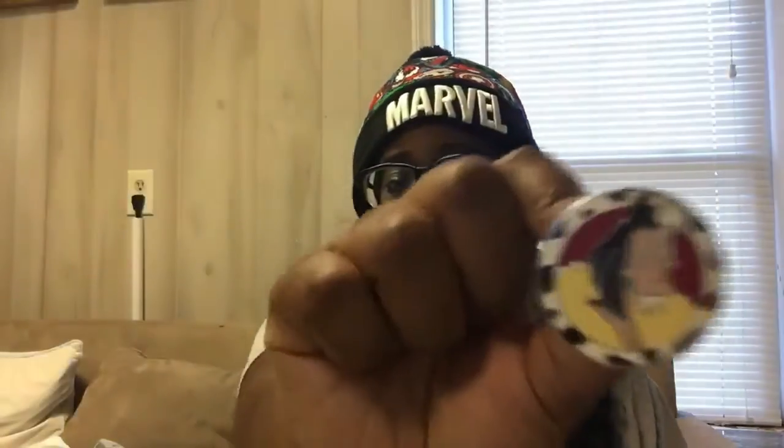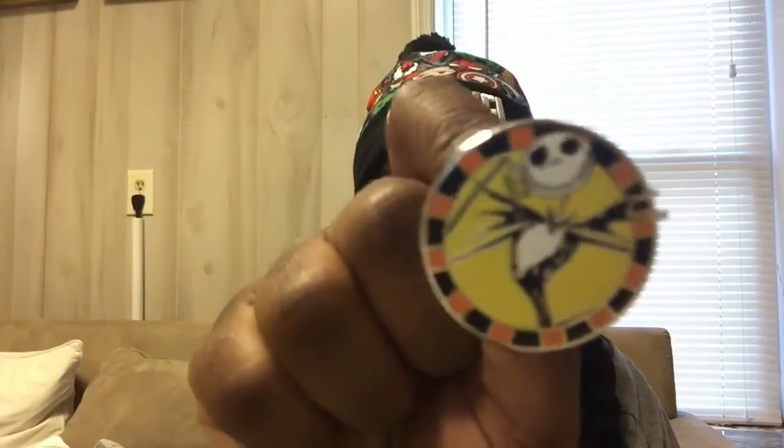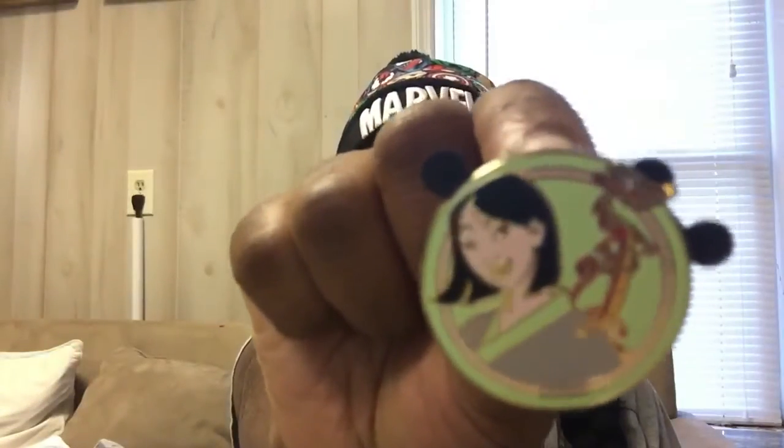The next one is Cruella, looking all stank. Jack, the Pumpkin King, the best. Aw, Pooh and Piglet, the two best of friends. Mulan and Mushu. Actually, I think this was not just a good versus evil pack. This probably was a best friend pack too of some sort. The very last pin of this box. Oh my god, I just saw it and I was like, what the heck?